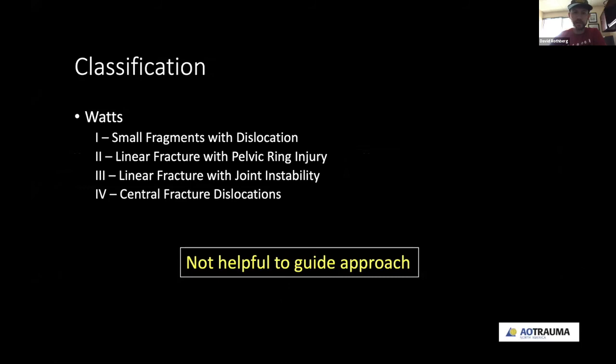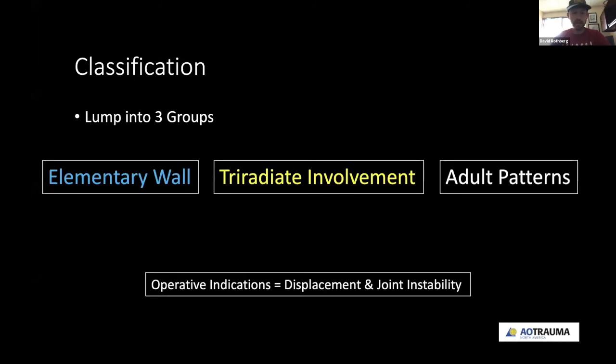The original classification for these is the Watts classification. I do not find this helpful whatsoever. What we have learned about the Letournel classification is that it helps us to define which components of the bone are fractured and how we can approach it. This Watts classification doesn't do that. So for me, I don't really put a lot of stock in it, but instead start to lump pediatric acetabular fractures in 3 groups: elementary wall patterns, fractures with triradiate involvement, and those with adult patterns.